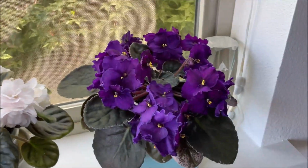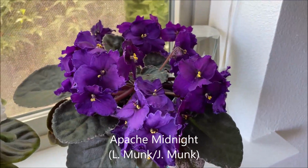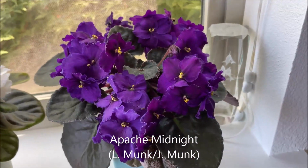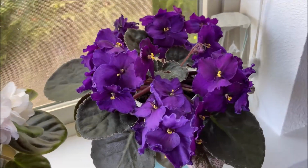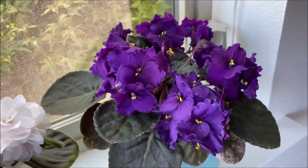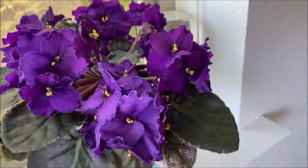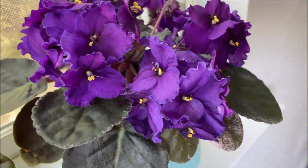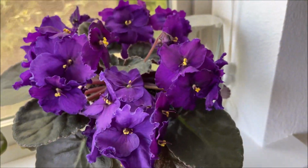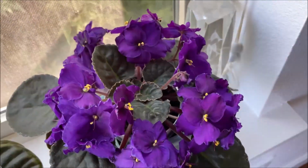And then last but not least is Apache Midnight. You've seen this one previously before as well, and it is still blooming. Apache is a hybrid by Jay Monk, and it blooms with very beautiful dark purple blooms with some variable white edge, and it has variegated foliage, and this one is an easy grow as well.